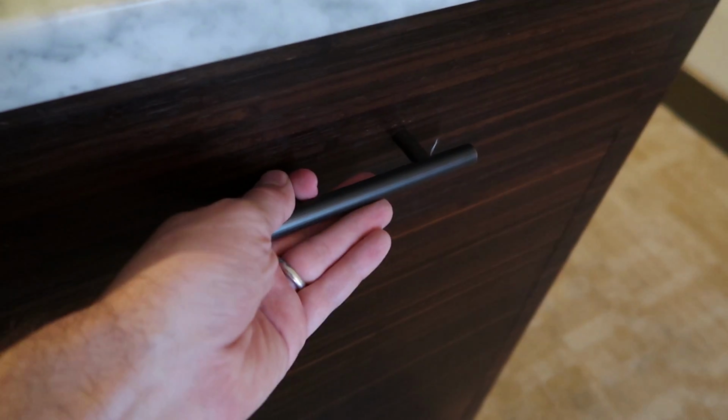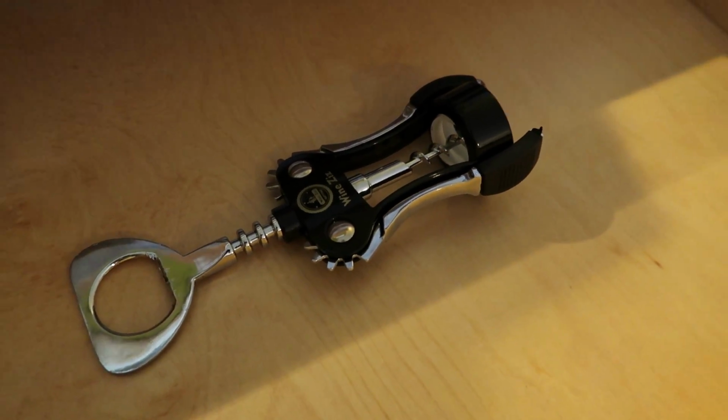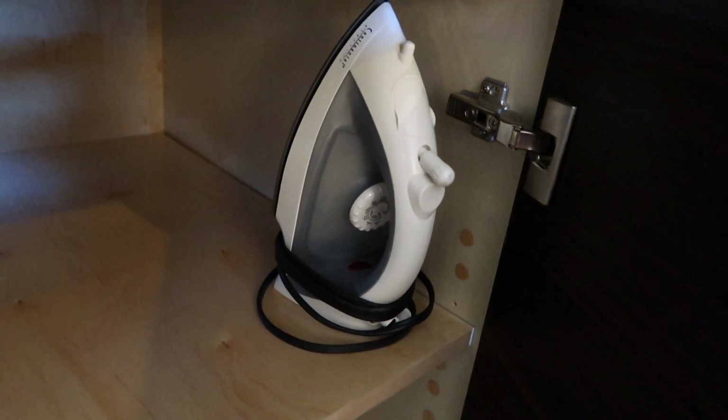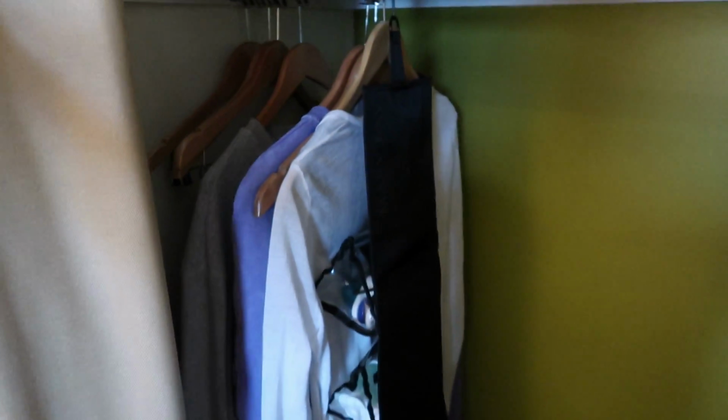On the right-hand side, this top drawer just contains your corkscrew in case you order room service wine. Underneath that drawer, you will find your iron. It's a weird place to keep it, but it's here. To the left of that whole shebang is your closet, and it's an interesting closet because it doesn't have a door. It has a curtain. You will need to unhook this little tab in order to slide it back. And then you'll find all of our stuff.